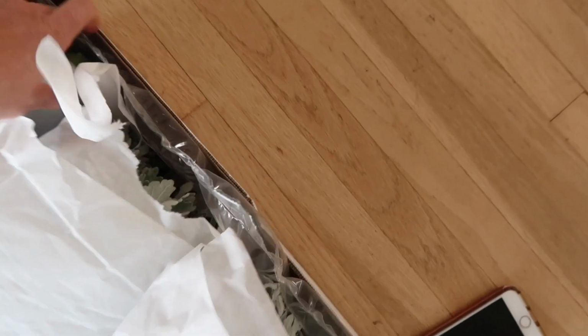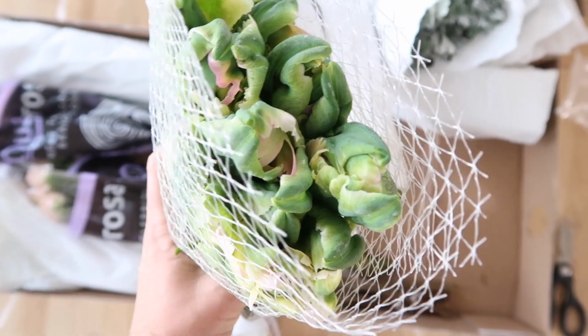Peonies. Look at these little beauties. Oh, gorgeous, gorgeous. Guys, good flowers are coming at you. Beautiful parrot tulips. Wow. Good morning, everybody.